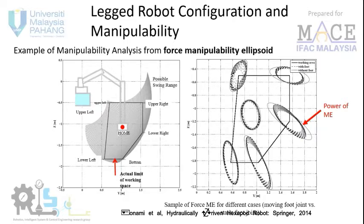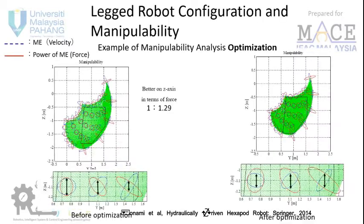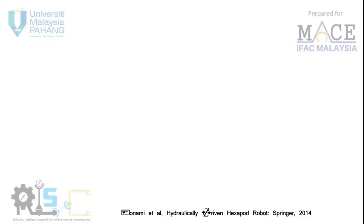This power of the manipulability can actually be optimized to be more oval than the previous determination, so that the power is bigger, because as this oval gets rounder, it makes the foot get more power in terms of force.